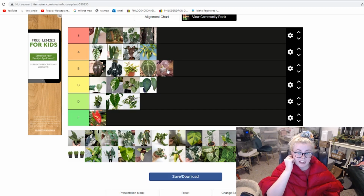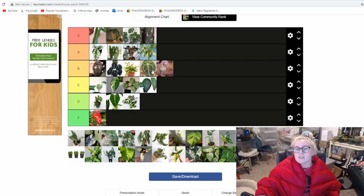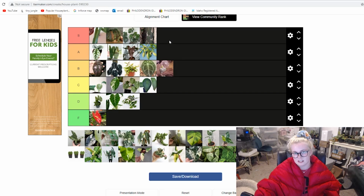So I'm a little biased, but it's definitely B, but it's really hard to take care of, so it's definitely not A or S tier, and its price tag is pretty expensive. It requires a lot of humidity to stay happy and a very delicate watering routine. It's got a very woody stem to it, so it's kind of like the Hoya caudata where you have to be really careful with how you treat it. Otherwise, you'll kill it.